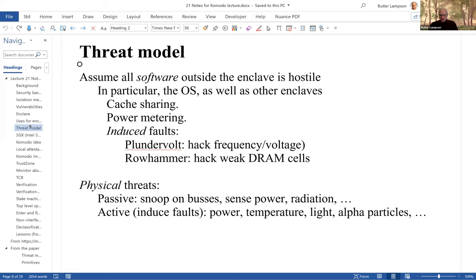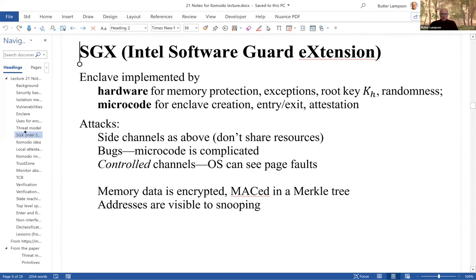So that's the story about the threat model. In the context of today's lecture, we're just going to concentrate on software threats. We're not going to study this class of threats particularly. But it's good to know that these things exist. And depending on how worried you are about various different things that might go wrong, you need to think about all these things and either decide that you don't care or do something about it. Okay, so much for background.